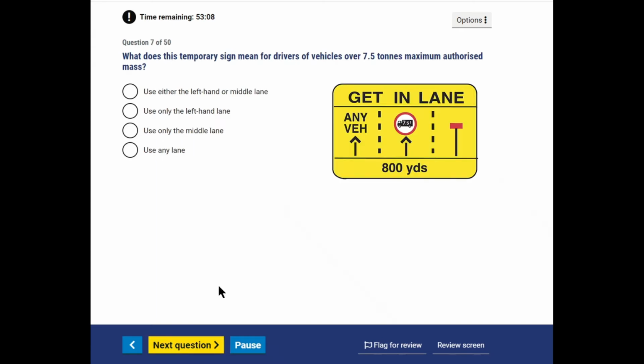What does this temporary sign mean for drivers of vehicles over 7.5 tonnes maximum authorised mass? Use either the left hand or middle lane. Use only the left. Right. So any vehicle is allowed in the left lane. Anybody up to and including 7.5 tonnes can go in the middle. The right lane is closed, so nobody can go in there. So we can use the left or the middle lane. Okay.